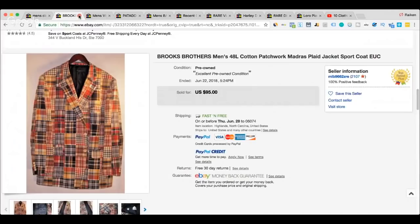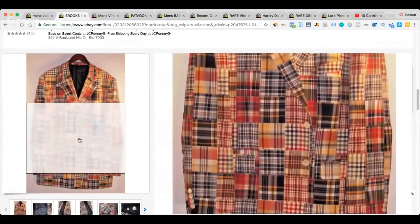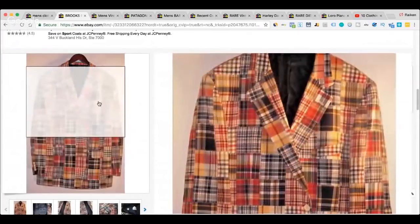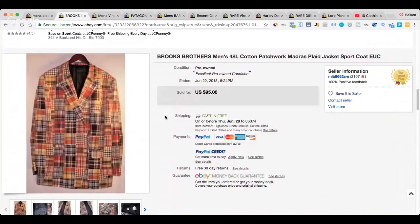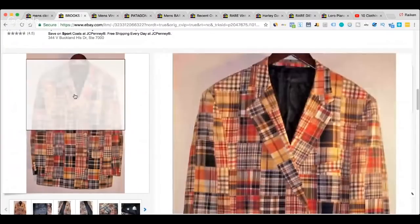But if you find items like this, this is a Madras patchwork design style sport coat, I guess you can call it. And it's 48 long right here. Really weird and unique. Again, it's colorful. It stands out. It shouts out to the world, hi, look at me. I'm different. Those are the types of clothing items that sell really well. Now, I've probably come across, I don't know, 7 or 8 of these in the field, out in the wild.